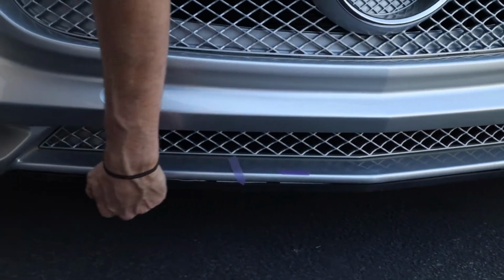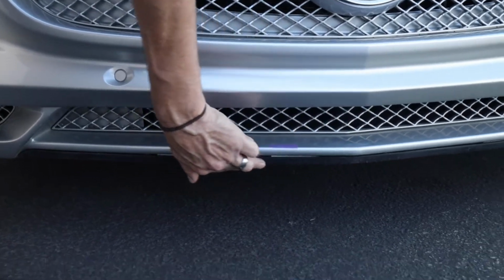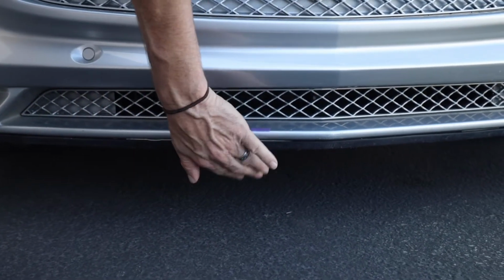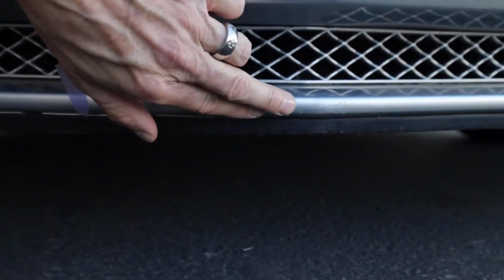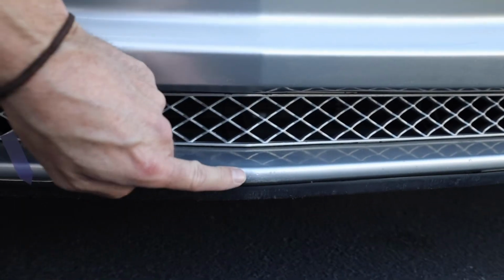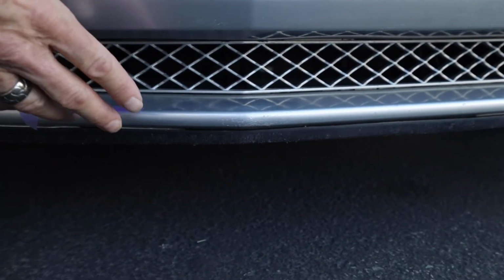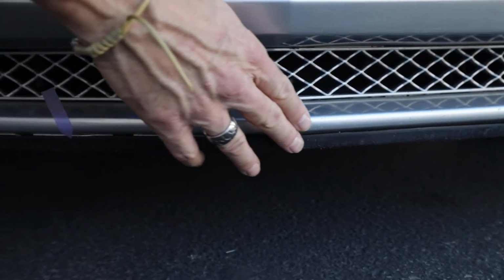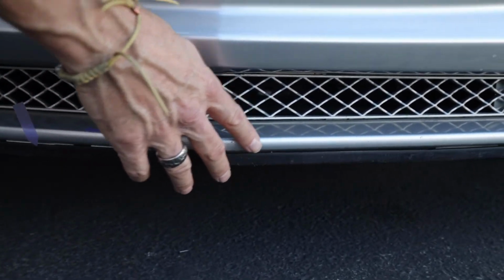This is not broken. I'm running my hand across the bottom of it. It's smooth, but just really small light abrasions in this lower black part down here below the silver. Now, as we get up to the silver right here in the middle, this unfortunately hit something as well. Somebody got some touch-up paint, did a very good job at it. Not a professional job, but enough to clean it up.